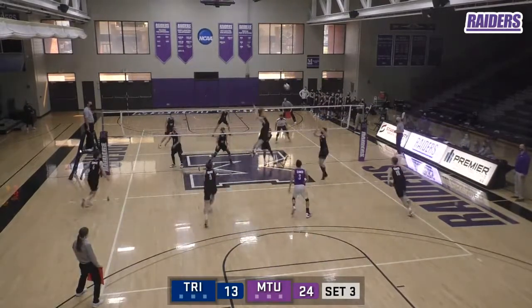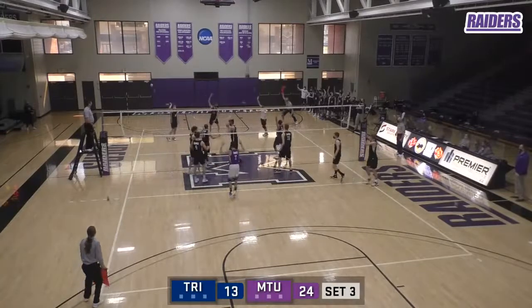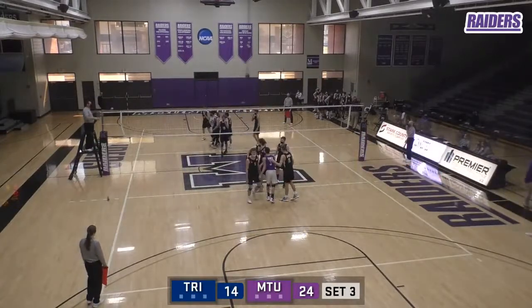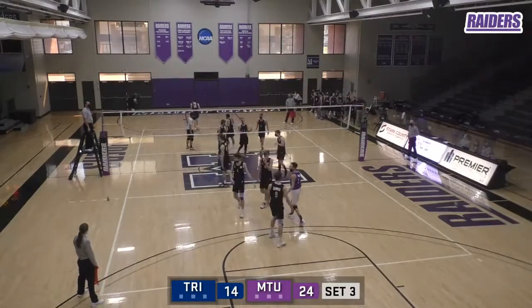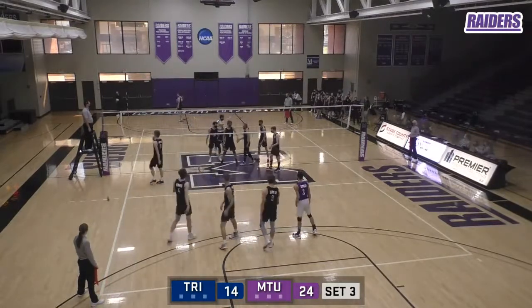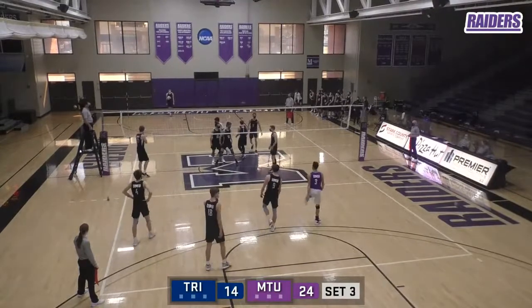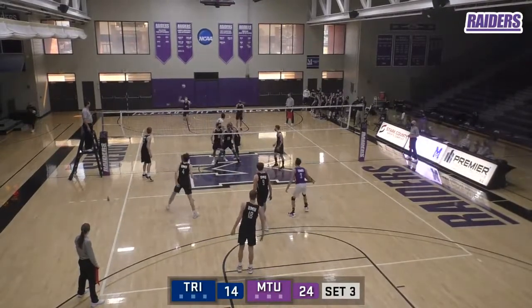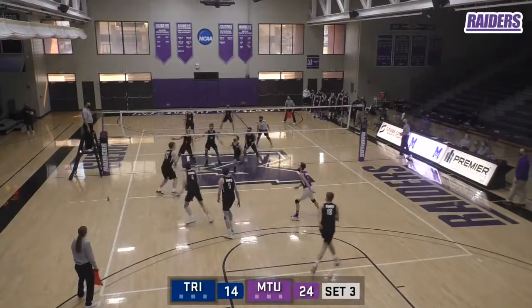Trine with the dig. Set up. Trine with a swing out of the back row. Doesn't touch a single Trine player and goes out of bounds past the back line. Raider lead down to 10. And Trine's starting to go on a run here late in the third. Read Trine's lips, and he said, I just want to end the game. You know, the Purple Raiders have that wiggle room, but they're definitely using it.